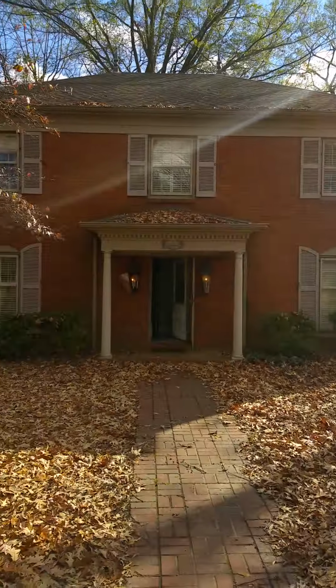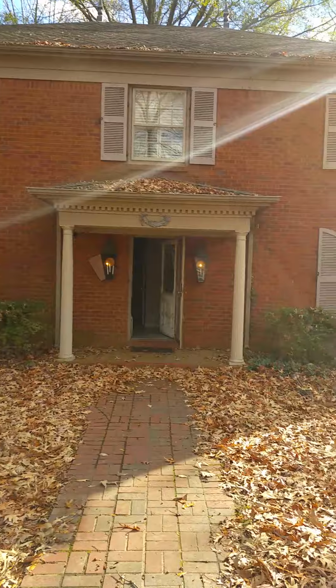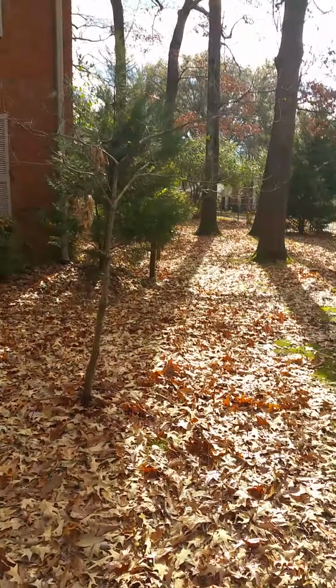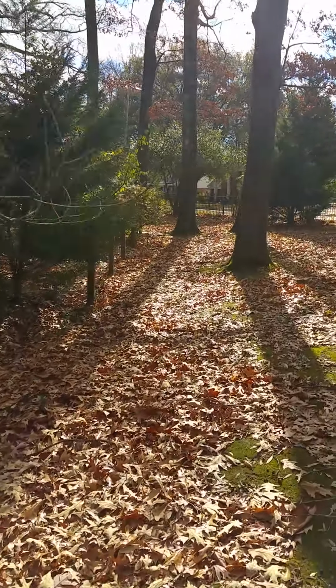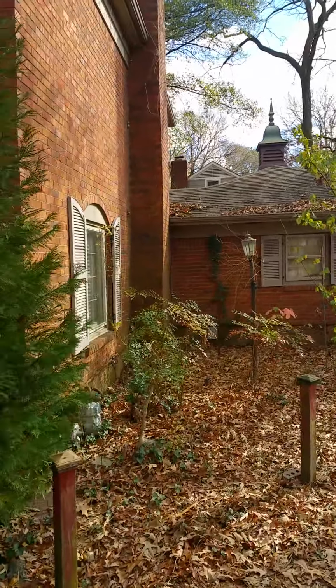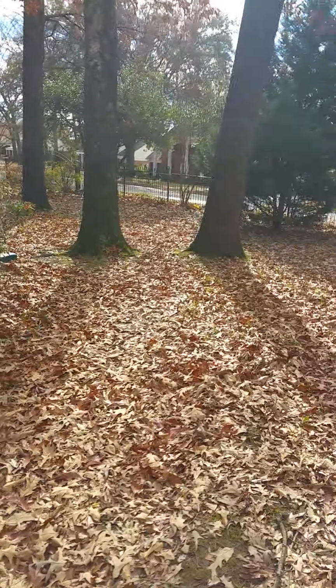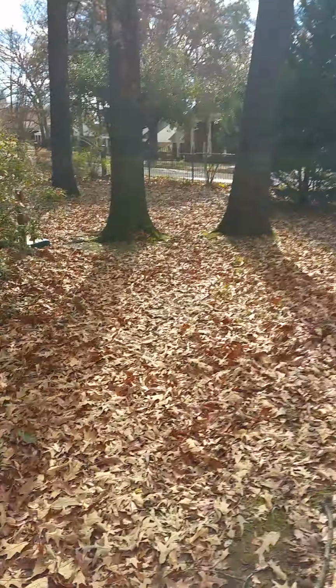6219 Forest Grove Drive. Nice area. High value area. Nice property for a flip. And the property needs quite a bit of update. Not any major damages or anything. Can't get up on top of the roof, of course, so I can't really give you my judgment there. But of course, the yard needs landscaping, brought back to life.